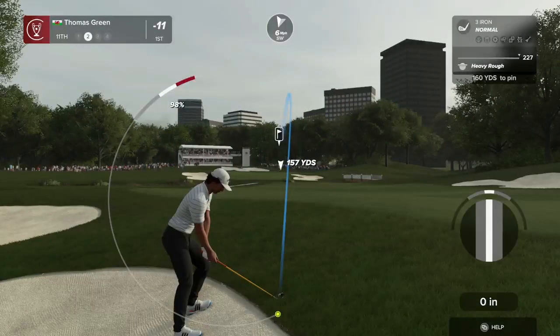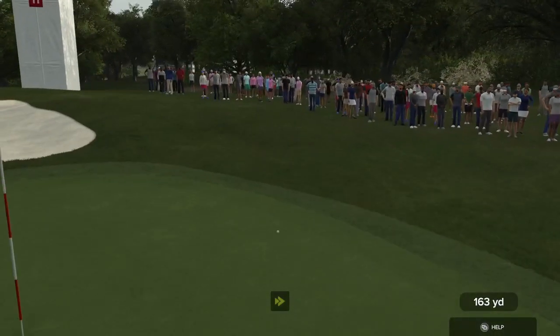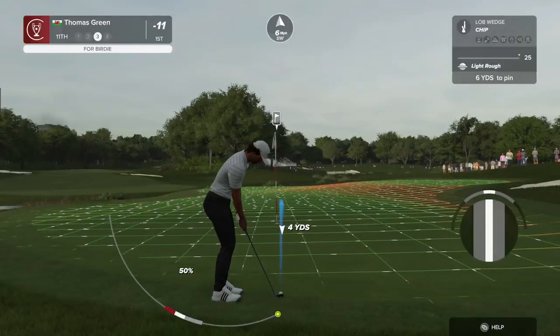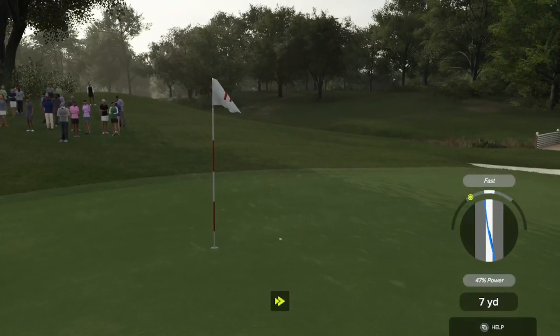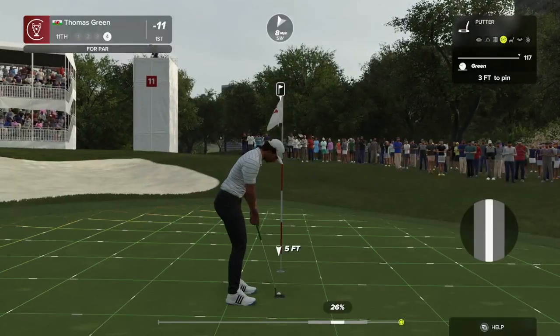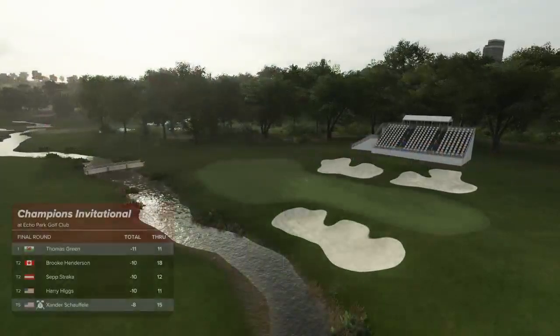What kind of shot are they facing here, Henny? Sitting up here from about 160 yards. This would be a great up and down. Wow, that almost went in the hole. He's got a par putt here. Let's see if he can make it. Leading by a shot after that hole.